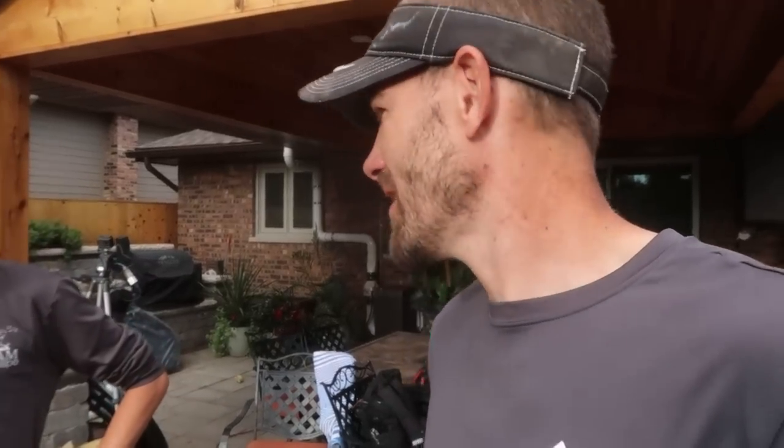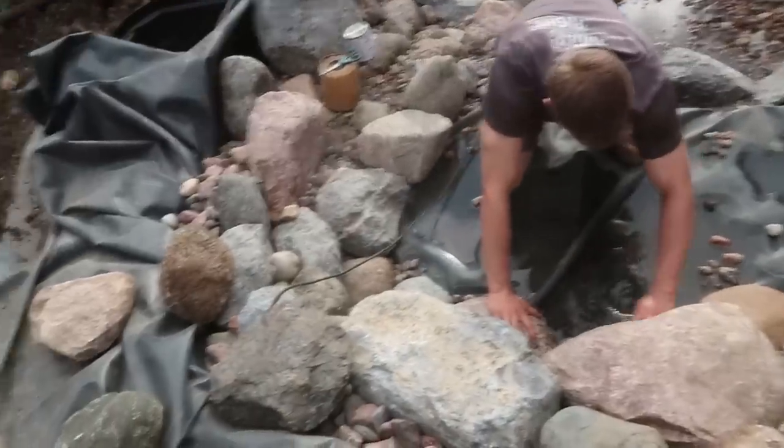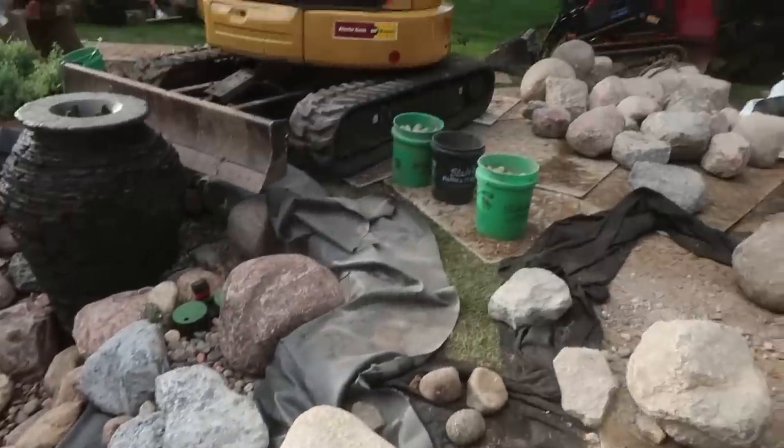We're 95% rocked in, I would say, Jack. We just gotta do a little bit of gravel work on the bottom here where Corey's at, and then finish up this guy over here out by the urn, and then Dan and I are gonna tackle the waterfalls in a little bit and be able to fill this thing up. Awesome. So we'll have water running today. Super excited. I'm looking forward to it.